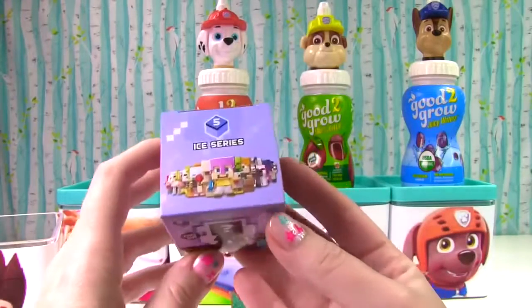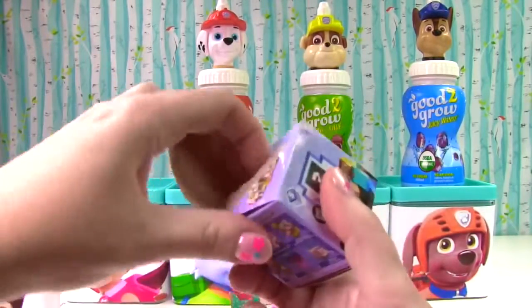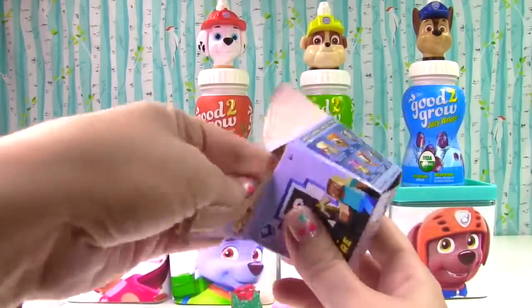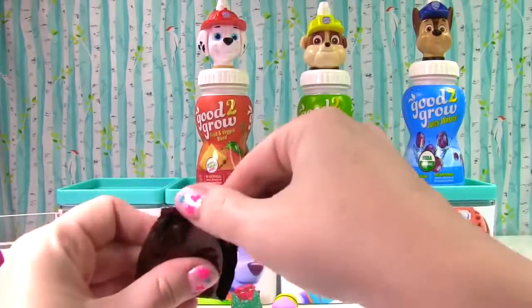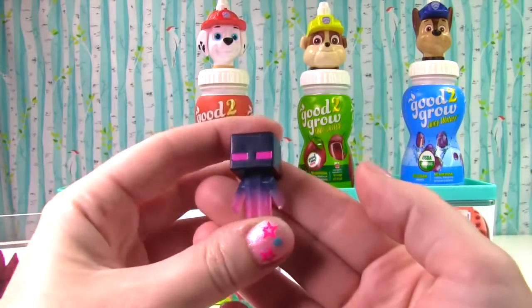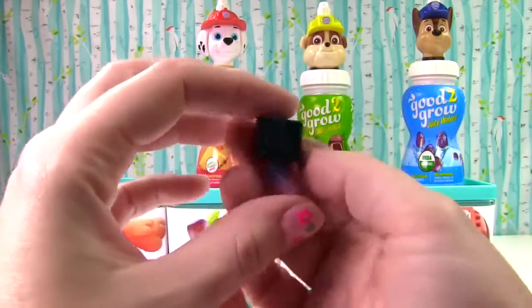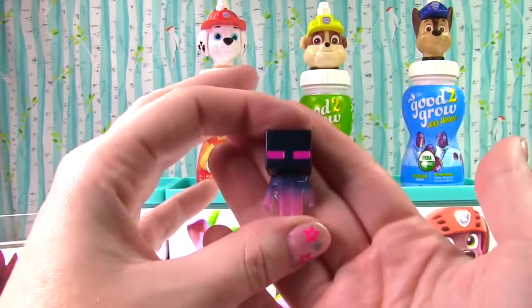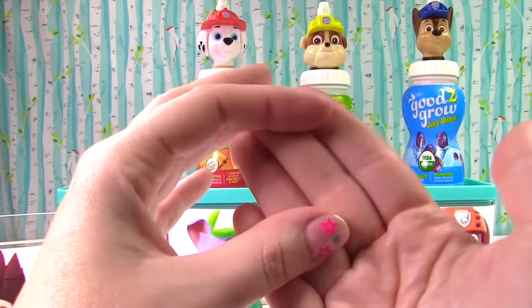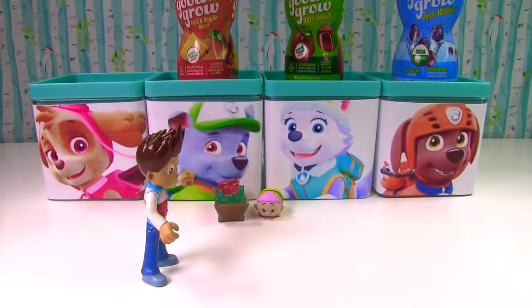It's Minecraft minifigure, Series 5, the Ice Series. Who did we get? Oh, this one is so cool, guys. It's the teleporting Enderman. Look, he's ready to disappear and teleport somewhere else. Oh, there he goes. Now that was crazy. Ooh, check out these toys.